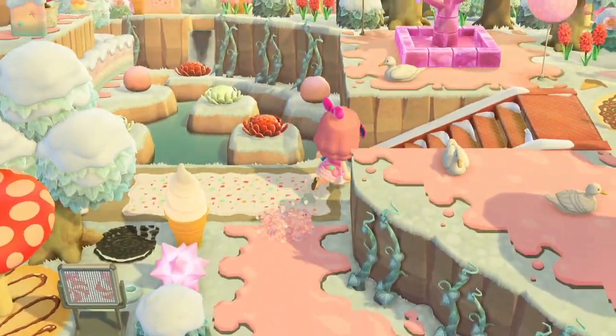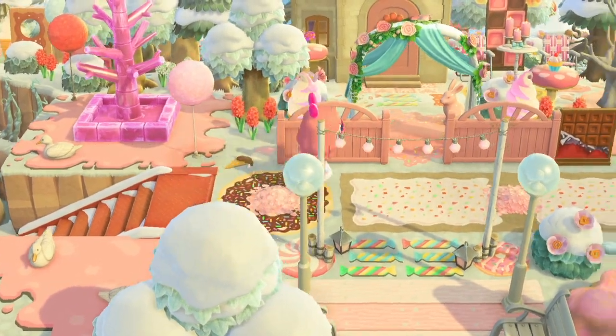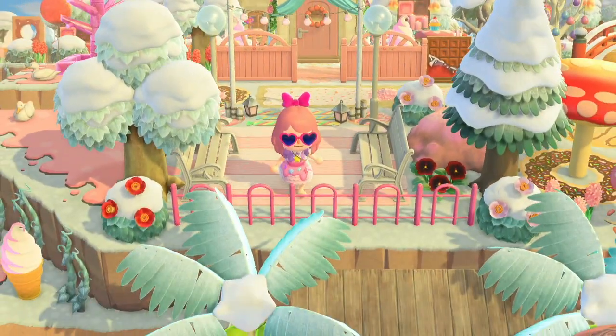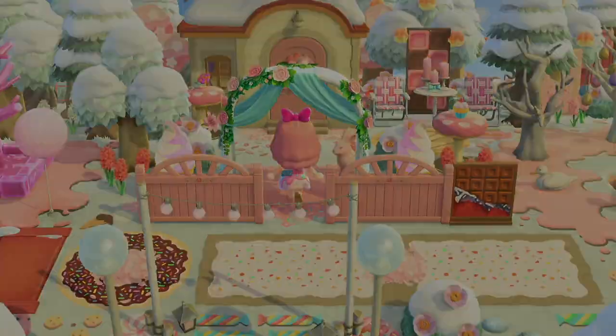Okay, so we're going to head up. I like that little pile in the donut there. Got a little lookout on the side. Anyone home? Yep. Okay, let's go take a look. Hello?